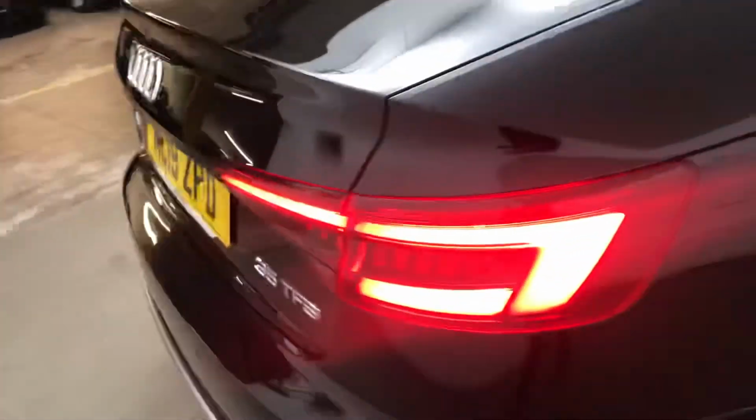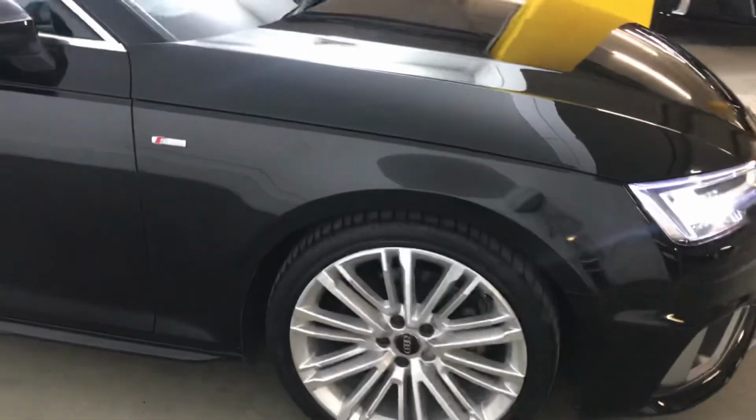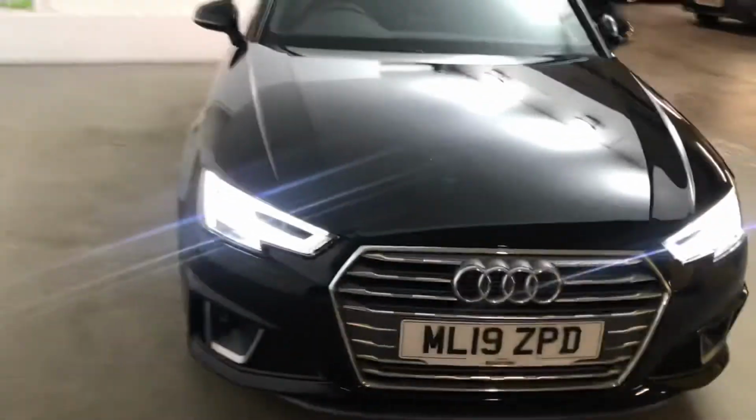I really like the look of the new A4s. They do also have the different coding on the back, so this one's a 35, so it's just different bandings of the horsepower. So you've got 30 up to about 65, I believe it is. And then you get the nice wheels as well.